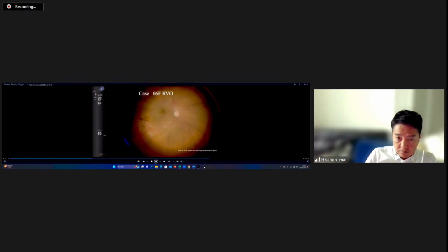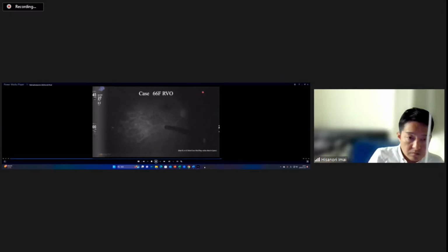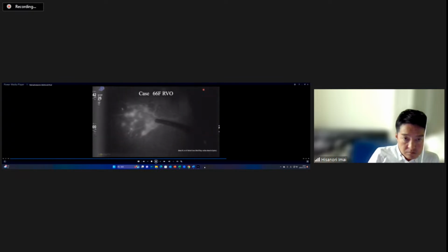So this is a case involving vitreous hemorrhage secondary to old retinal vein occlusion. As you can see, we can obtain a very clear contrast enhanced image by using this technique. The advantage of this technique is that we can perform the surgery with an angiographic surgical view. This allows us to identify abnormalities on the retinal surface that may not be visible under normal color surgical view. We can accurately determine the location and extent of active fibrovascular membrane.